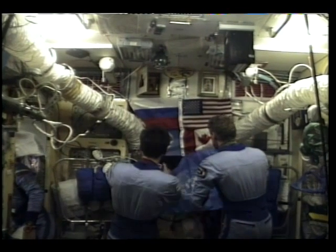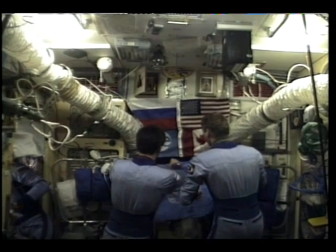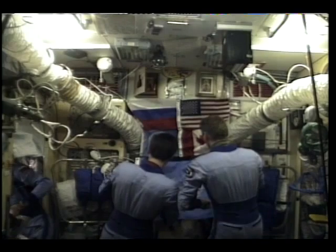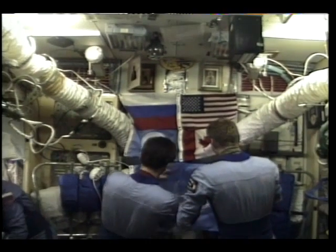I've already got it downlinked to you. I don't see a line in it. Does it look okay to you? It's a great picture. Very good. We're going to the Mir module.